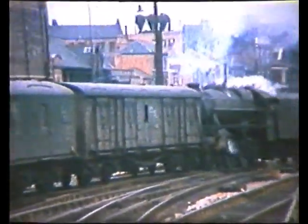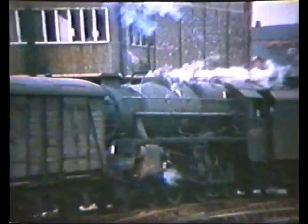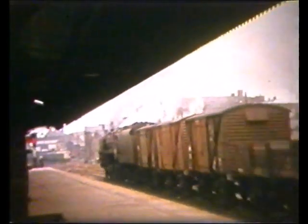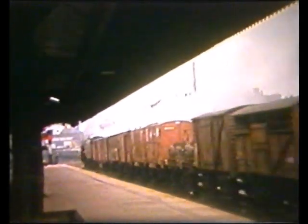By 1966, Western engines had disappeared and Tyseley's Midland engines were more common, as were 9Fs. 92155 is heading for Wolverhampton. Snow Hill closed in 1972, but has since reopened once more, a much different station.